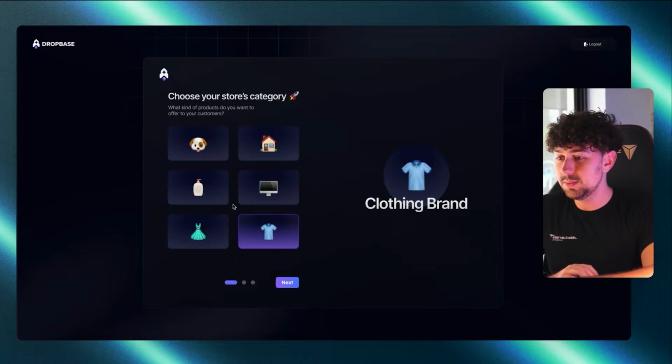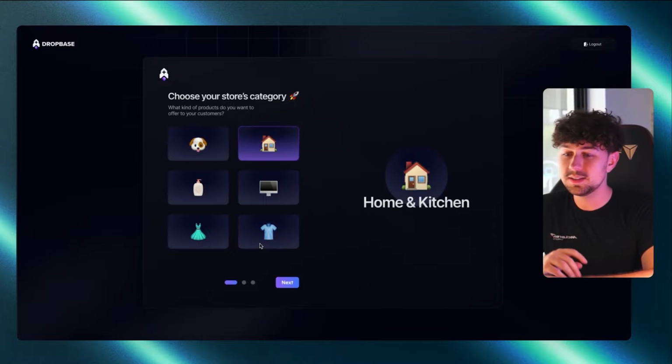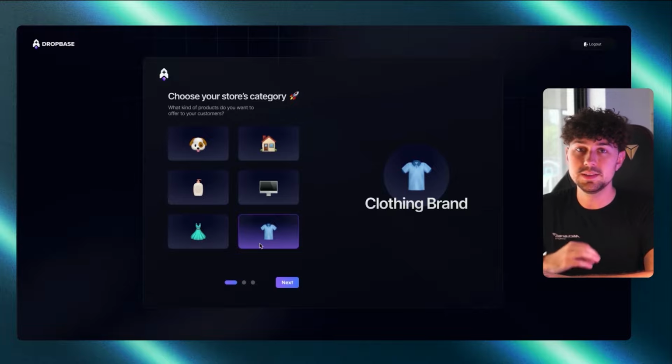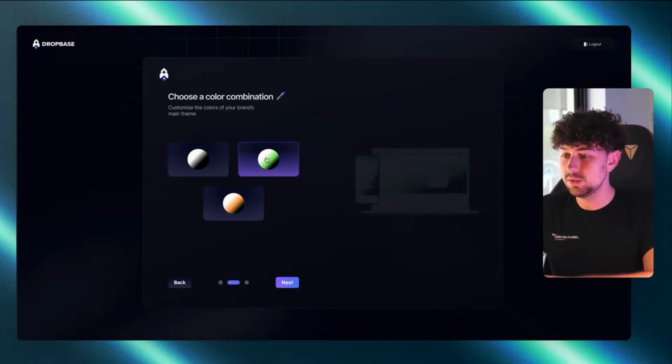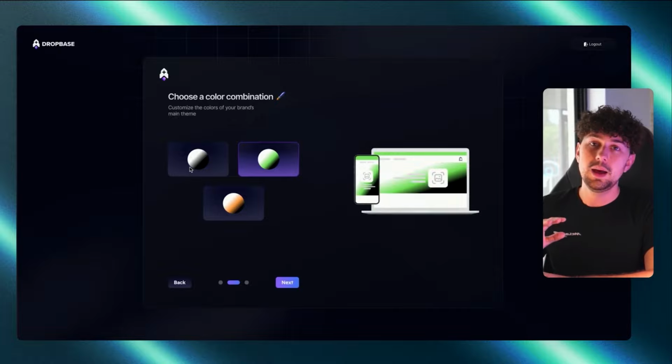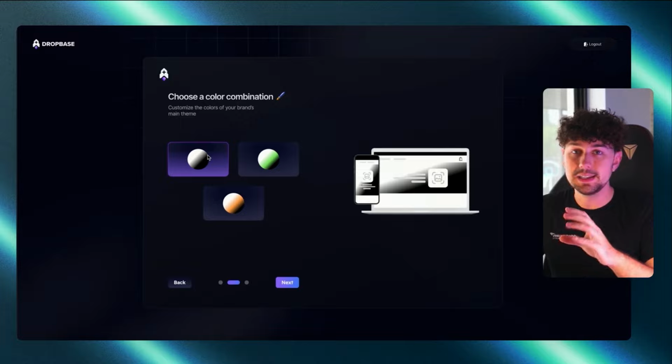So here you can see we have several different options, if you wanted to sell pet products, home and kitchen products. For this example, we used the men's clothing brand. Then you're able to choose what kind of colors you wanted to do for your clothing brand. We went with just a classic plain black and white, super clean, no distracting colors.